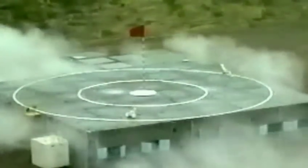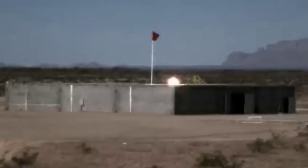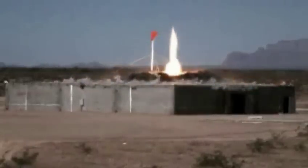Excalibur is the latest generation of ammunition for artillery. It has a GPS guidance system and can be fired at ranges up to 40 kilometers from a target. Best of all, it will hit a target within less than 10 meters at that range. Now artillery can be used in urban settings where accuracy must be exact. For enemy troops or terrorists, this means there's no more hiding. This is the long-range sniper bullet that packs a punch.